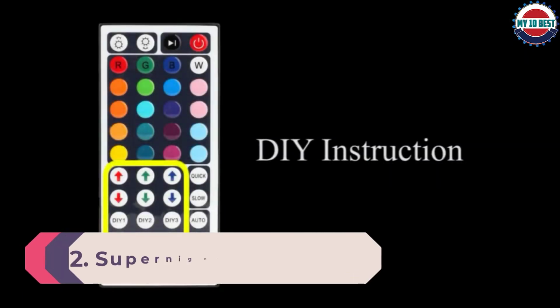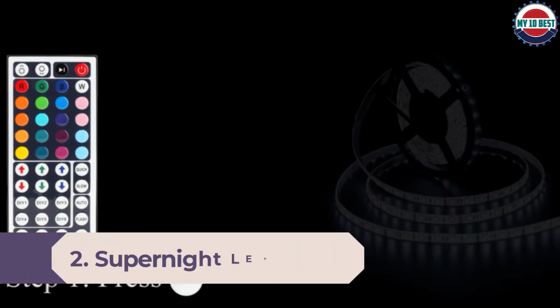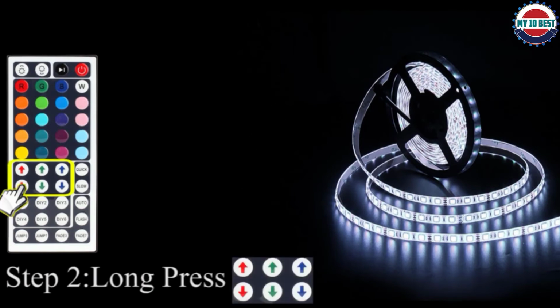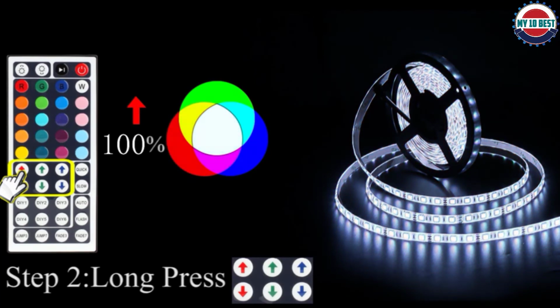Number 2. Supernight LED Strip Light. The Supernight LED Strip Light comes on a 10mm roll, which packs in a whopping 600 LEDs for consistent lighting along the strip. It comes with a 44-key remote to control the 16 color options, 5 light patterns, and their cycle speeds. There are 6 custom keys to freely adjust the exact colors to taste.